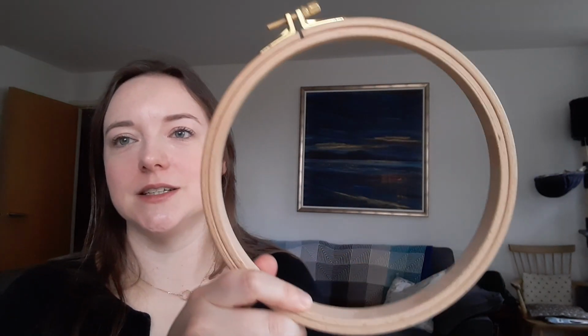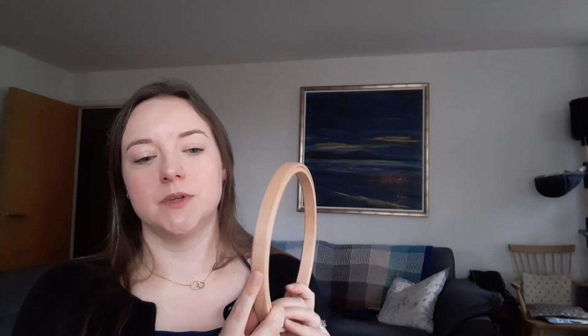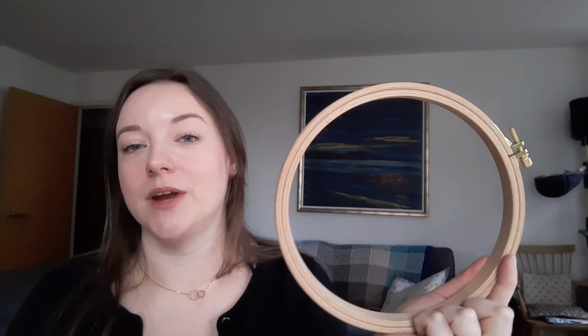So I got these. These are Nurge brand. And these are the 16mm ones, and they do an 8mm one as well. And so I got 7" and 8" in the 16mm, and then 4" in the 8mm. And I would really recommend them, the fastening is really good. I found them on Etsy, so I'll link the shop down below. Yeah, I would definitely recommend these.